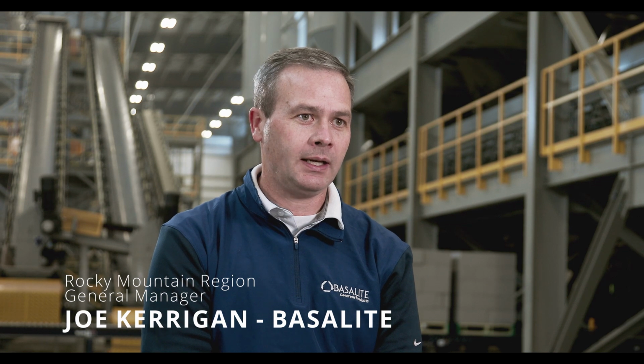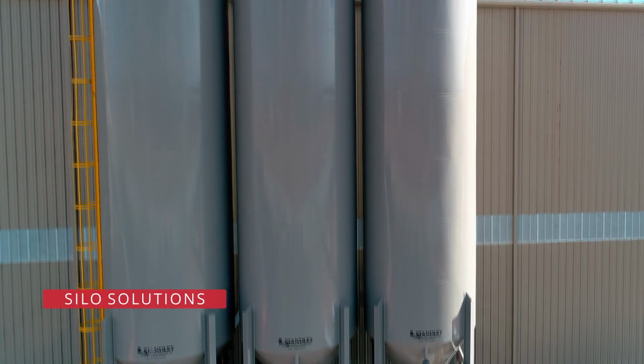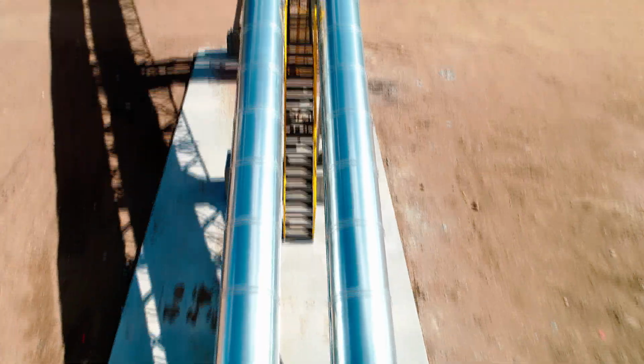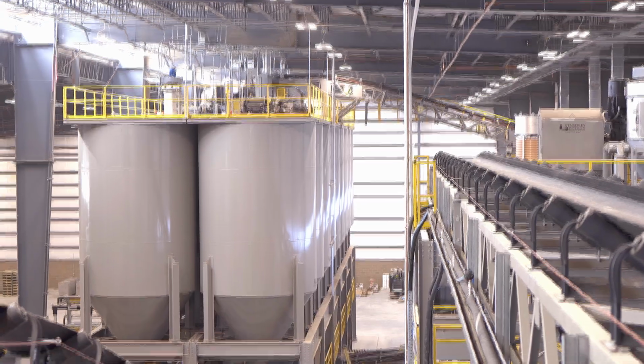The current plant that we're in Denver was constructed in the 1950s. To this new plant, where there's a lot more design or product capabilities we'll have and product mix that we'll be able to provide to the Rocky Mountain region. We created a design team to look at the plant in total.